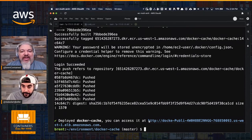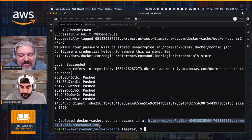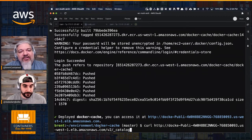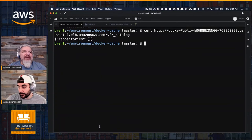Here we are, one command, and I have a container up and running. Let's test it out real quick. So this is the URL. Curl to this URL, colon p2_catalog, and great, it responded and I have zero things cached. Now, by the way, this is not for production. I'm not suggesting that you do this because, A, right now this is exposed to the public, and B, it's not TLS right now. There's a couple of things that you would still want to change from here. We're just doing this as an experiment.